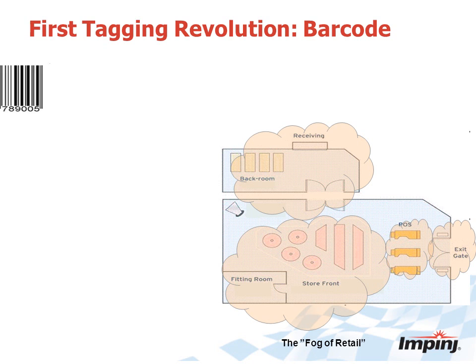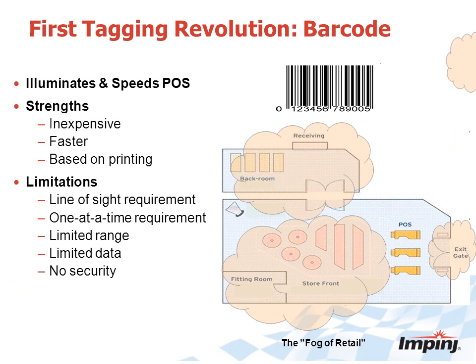And along came barcodes, which were really quite a wonderful thing because they served to at least clear up the fog around what's happening at the point of sale. The barcodes have lots of really interesting strengths that made them very usable in this context. They're inexpensive, they're faster for data entry than doing it by hand on a cash register, and it's based on printing technology, which, even though the printing technology of the day was not quite up to the requirements of barcodes, was a paradigm that people understood and could use. So this technology really was quite effective at illuminating and speeding up that operation of the point of sale in retail across the board, and it was widely adopted, although it took many years for that to happen.